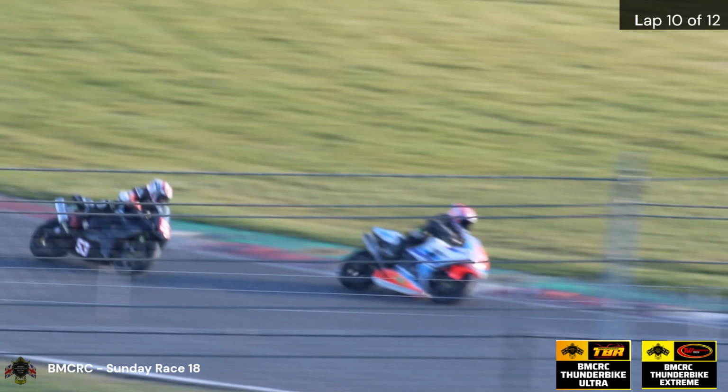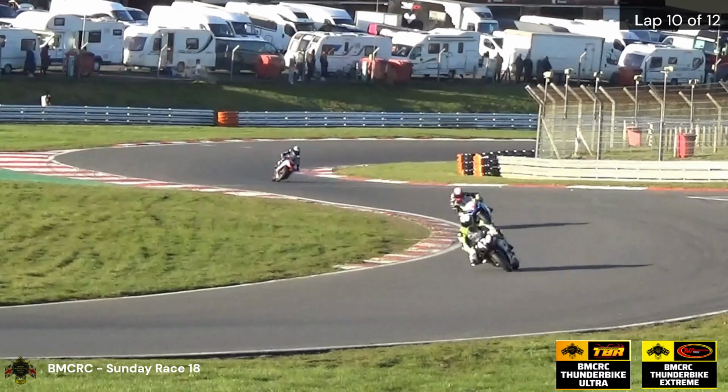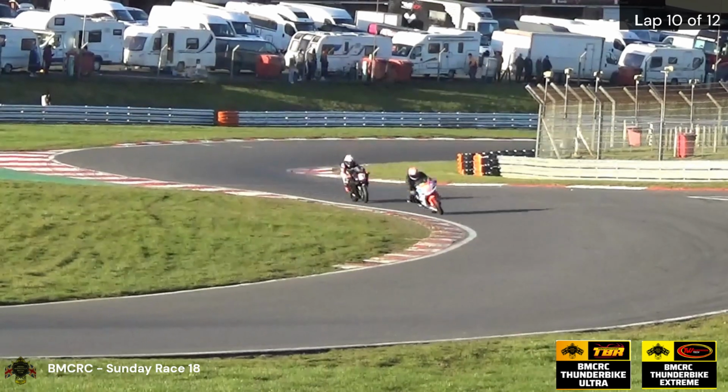And of course, we've seen the Thunderbike Sport class won by SV650s and 400s in the past as well. So it's not an exclusive R6 class as it seems to have become these days. So we're now, where are we? 9.5 laps. So 2 laps left when we come across the line this time.